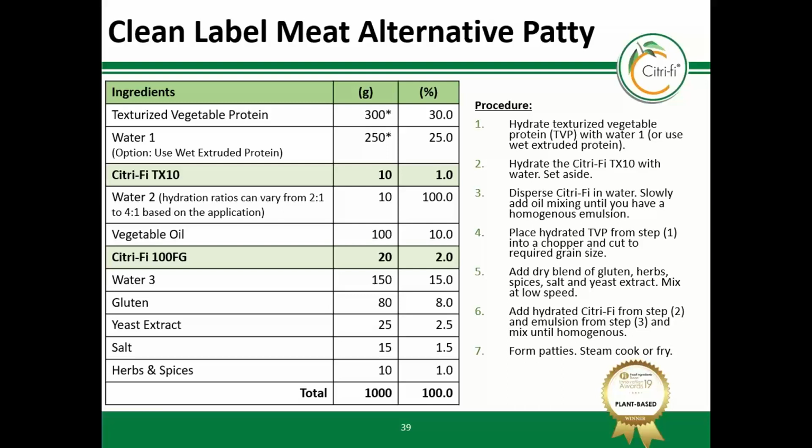Here's a typical meat substitute starting formulation using both Citri-Fi 100 FG and Citri-Fi TX10. In this instance, there is no methylcellulose included. This formulation won the Plant-Based Innovation Award at the 2019 Food Ingredients Europe Trade Show. The innovation evaluation team had to create the meat alternative using our formulation. In the end, they were able to see how Citri-Fi products create a clean, superior meat alternative without using methylcellulose.